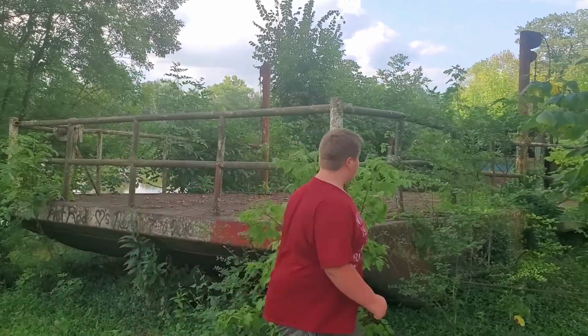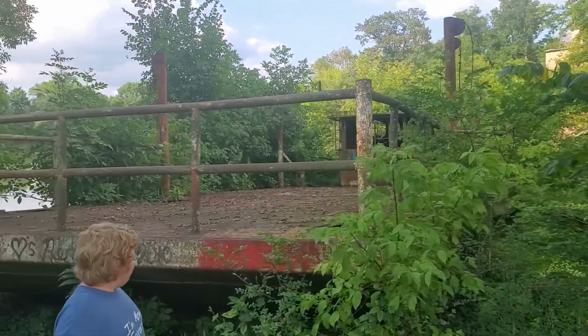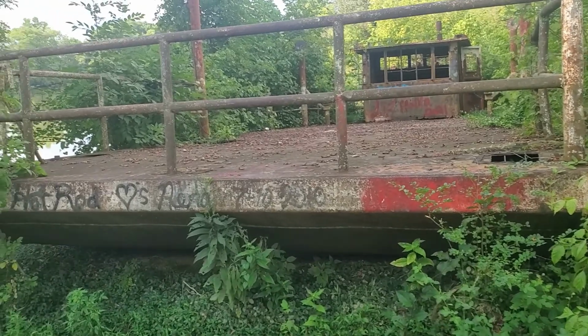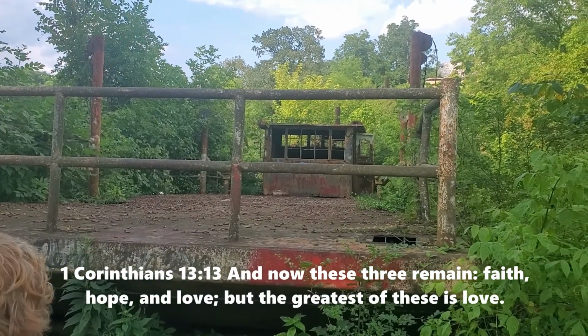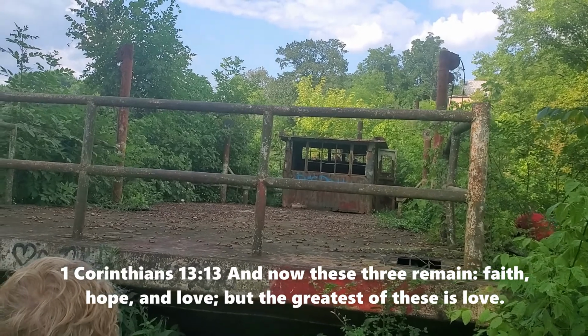I think I'll wait to get on. Hey, man, there's a couple over there. Oh, there's your way to get on. It's the old ferry that crosses the river here, or used to cross the river here. Well, that's definitely new because someone wrote 2021. Yeah, people are going to graffiti.